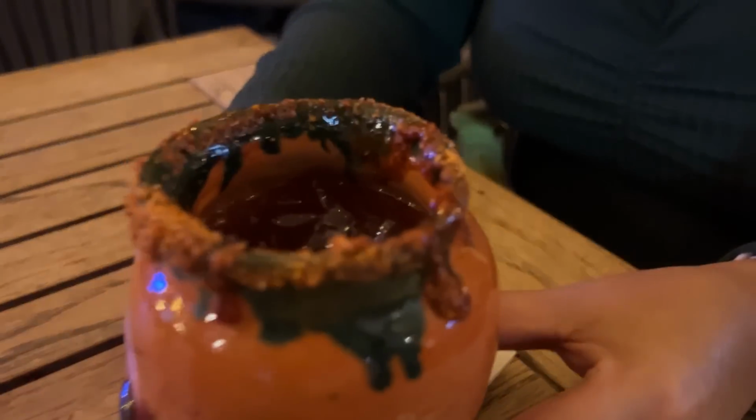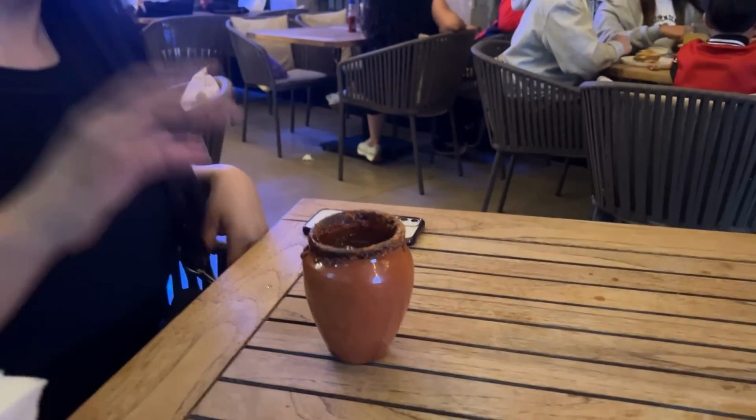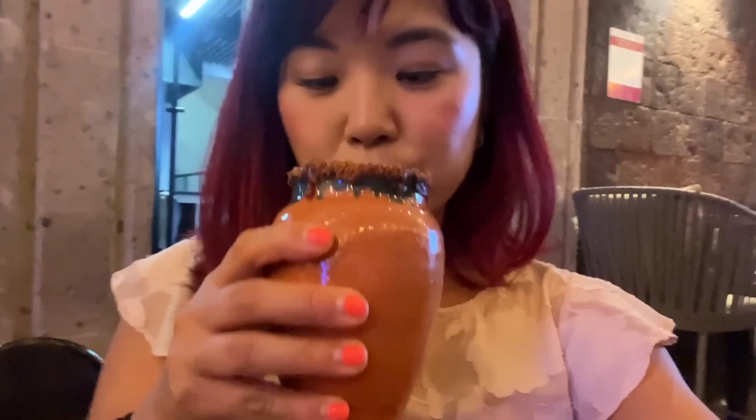All right. So here's the drink. These ones have mezcal. It's strong. Yummy. Yeah, this is good. This one here, yeah. Okay. We're gonna try this mezcal drink. You know what? That's not bad.